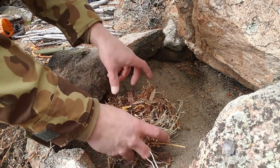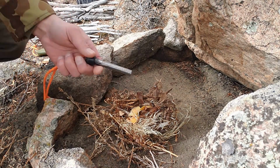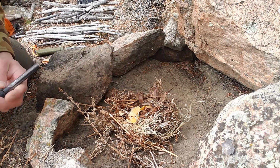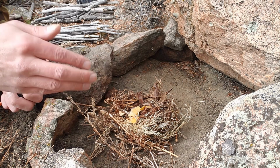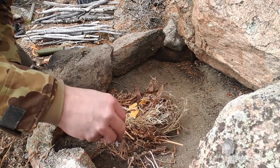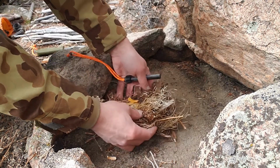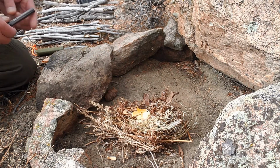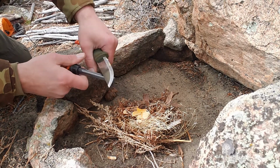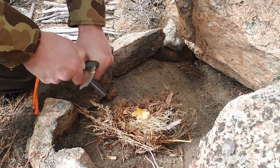All right, so once you've established your bundle, then you use your ignition source. Like I said, I'm going to use the ferro rod. I like to use it. You can go ahead and hit this right with your lighter, hit this right with your match. It's going to do the same thing. Actually, the lighter and the match, if you're in a nice dry deal there, is actually going to be more efficient. But I enjoy doing it this way. And so we're going to go ahead and get us some sparks in here and see if we can get this going.